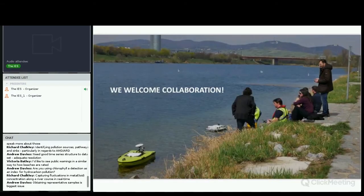We're not quite at that stage yet. We've still got over a year to go in the project. So at the moment, we're really welcoming collaboration, not just necessarily in the UK, but maybe internationally as well. We're in talks with a university in Hungary, for example. We had a professor come over and visit us for a few weeks. And now we're going to take the boats over to help her with her water issues.